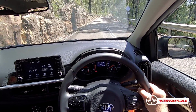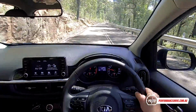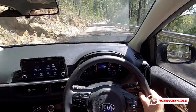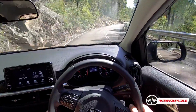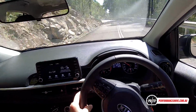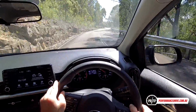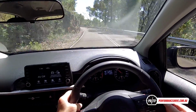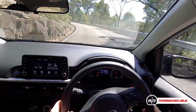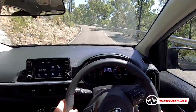So it bogs right down a bit. But then once you're up past 2,500, it pulls just fine. Obviously, if you bought this car and you were living with it, you'd know that, and you'd be accommodating for that every time you drive it, so it wouldn't really be a complaint. But again, compared with the market rivals, it's going to be a pretty similar story.